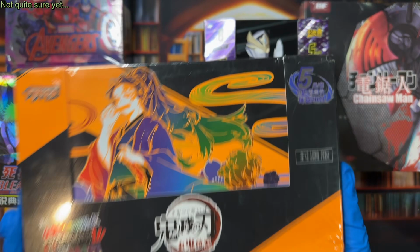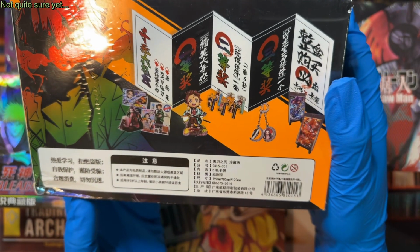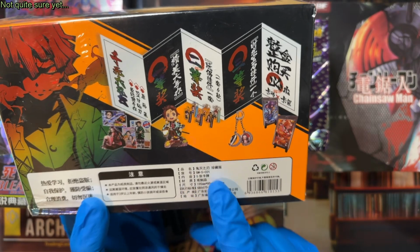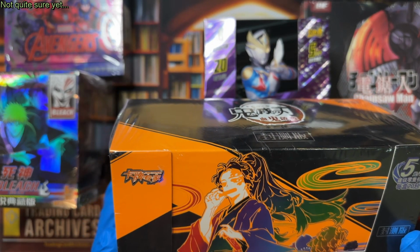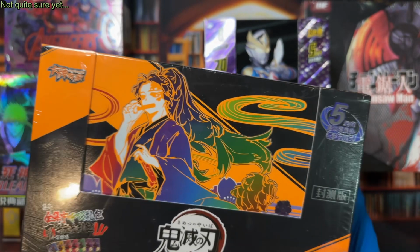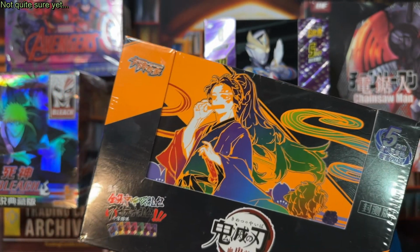So this is Demon Slayer 5 yuan box. Which wave? I can never remember. So this is, yeah, wave 1, I guess. So this is 5 yuan box from wave 1. This is original stuff, not by Caillou, though, by Card Expert, I guess. So also not by Little Dinosaur, which is, I think, who makes the 1 and 2 yuan sets.